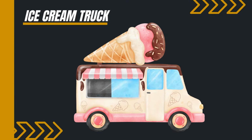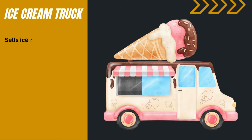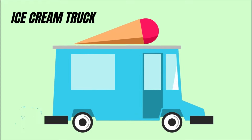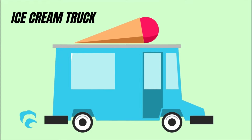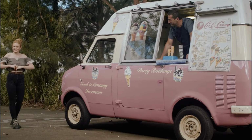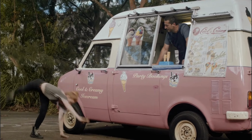Ice cream truck. Ice cream truck used to sell ice cream and treats, often found in neighborhoods. It's a commercial vehicle that serves as a cold food specialty food truck or a mobile retail outlet for pre-packaged ice cream, usually during the spring and summer.